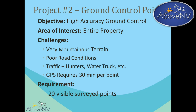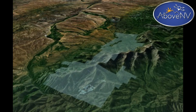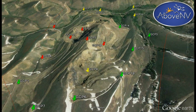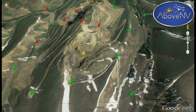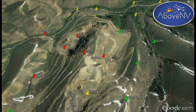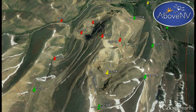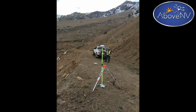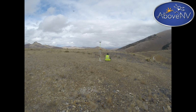Let's get back to the bigger job and the real reason we came out here. The entire area needs a digital elevation map. In order to tie the elevation map to a known grid or datum, we need to nail it down to about 20 surveyed points spread out evenly across the entire property. Getting to all these points to lay down targets that a drone can see is step one. Step two is waiting for the GPS to collect 20 to 30 minutes worth of readings to average.